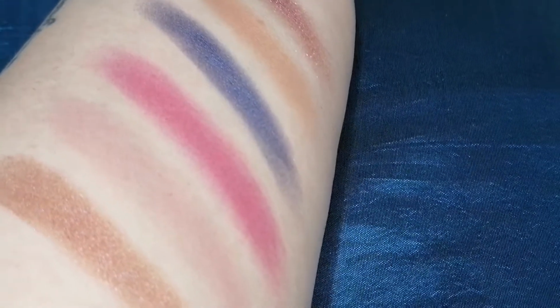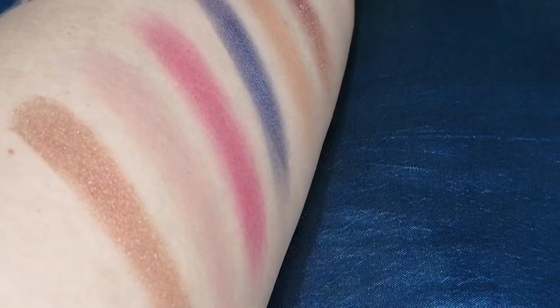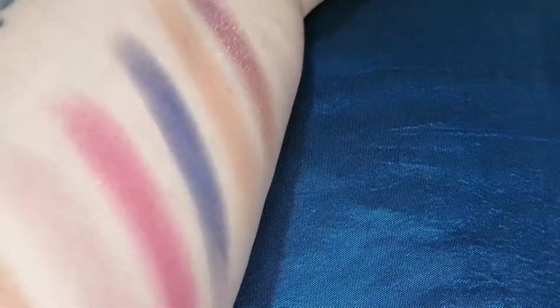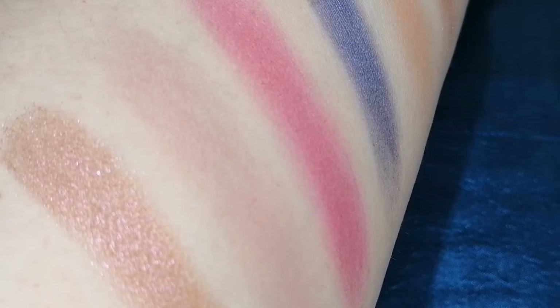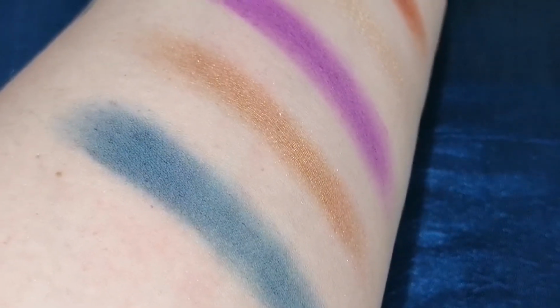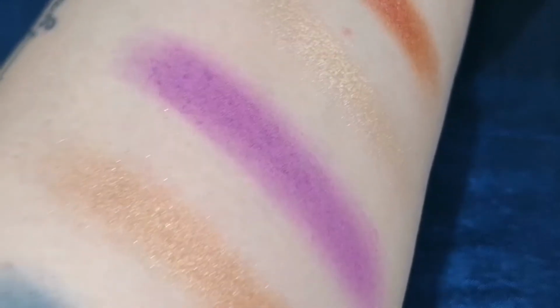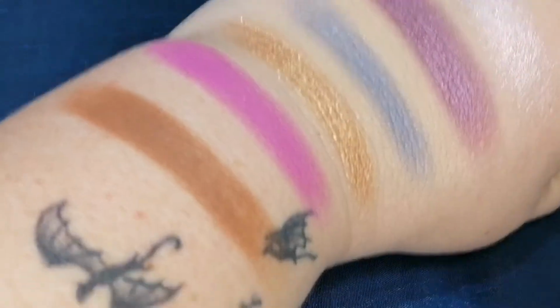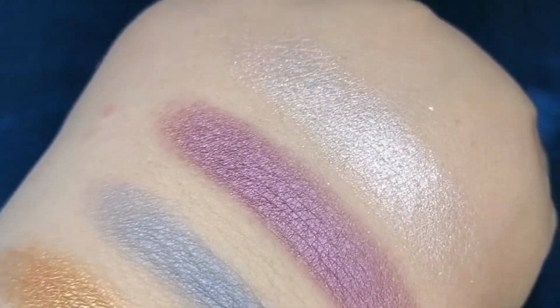So, okay guys, we have the first row of the eyeshadow palette. This is the first row. I hope you guys can see the sparkle in the glitters. Okay, and this is the second row of the eyeshadow palette. Okay, and this is the last row of the eyeshadow palette.